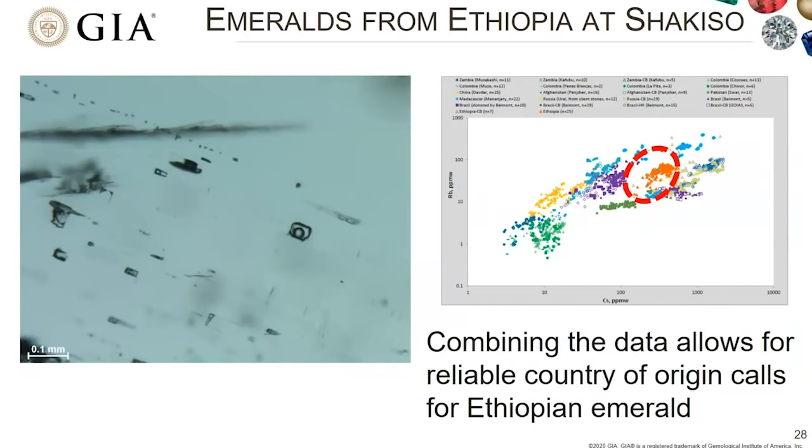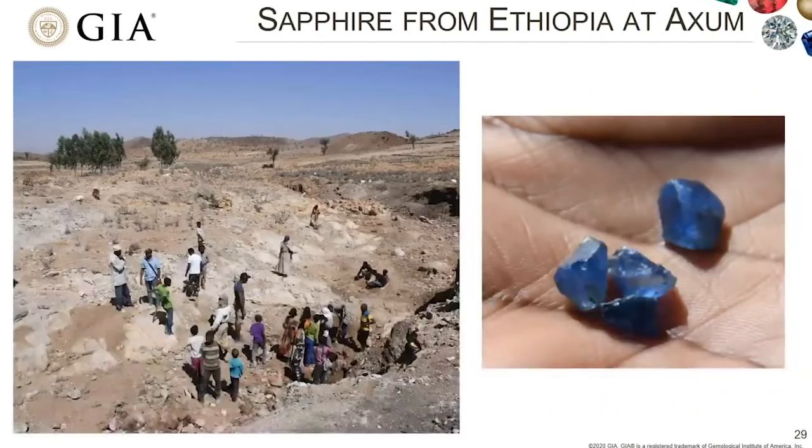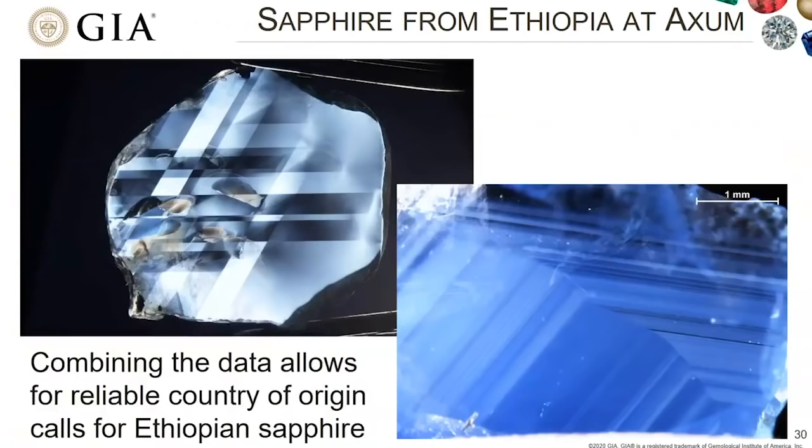Similarly, this is the sapphire deposit in Axum. This is a basalt-related deposit, so these sapphires are similar to the ones you see from Australia and Thailand and Cambodia and Nigeria. And so we start looking at the inclusion scenes in these. We start collecting the trace element data. And again, this is to help us be prepared when these stones start coming through the lab.